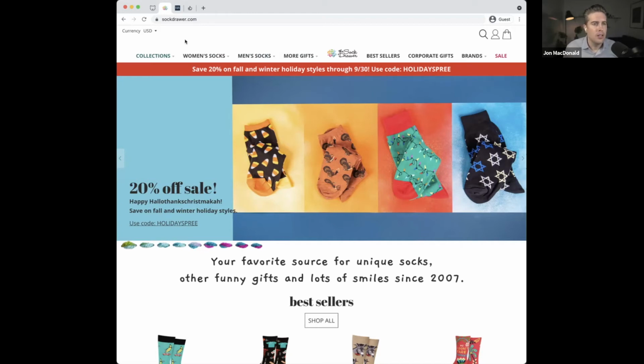And so, I really also want to implore everybody to be thinking about their navigation as you're doing this. Keep it to 5 items or less. Anything over 5 items does not perform very well. What we find, if we did eye tracking on this site, I'm pretty sure what we would find is people get to that logo in the middle and they drop off. So bestsellers, corporate gifts, brands, sale probably does not get many eyeballs at all.